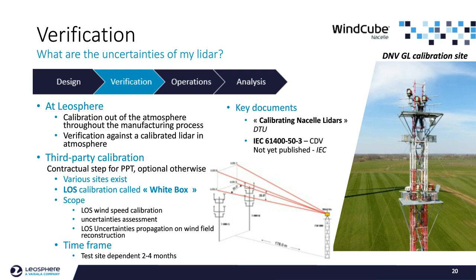I don't think I'll go into detail regarding the calibration. It's a whole science in itself, but if you're interested, I listed some key documents on the side of this slide. I could just add that the calibration usually takes between 2 to 4 months according to the setup of the test site you choose.